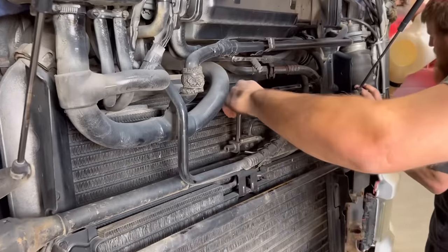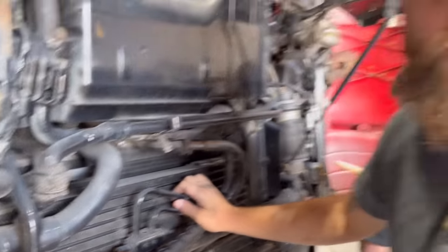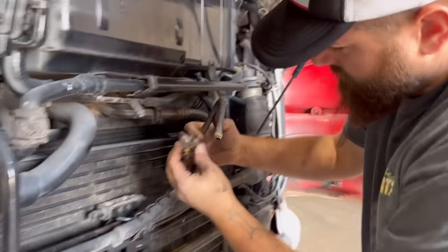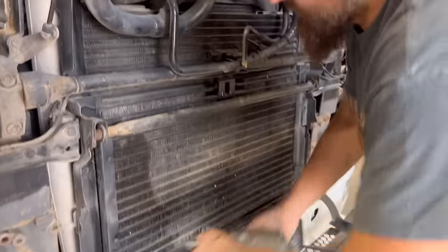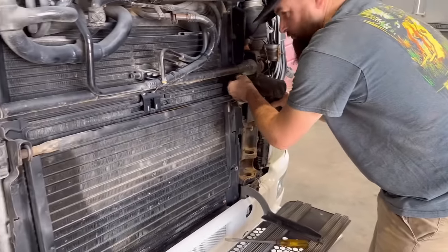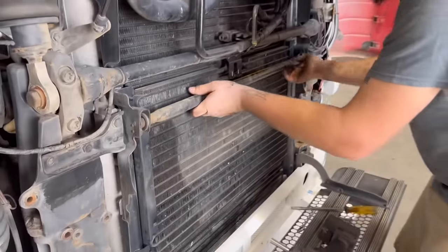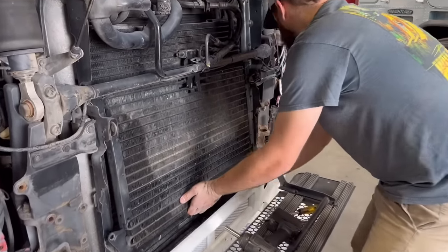Got a little workbench here. Shoot. That ain't good. Stuck in there. All right. Well, we got those lines out. Now we'll just get this condenser out of here. That should be it, right? You think? Is that it, Ryan? Yeah, that's definitely it. That's all of them. Oh, okay. You sure? Yeah, I've done this once or twice.